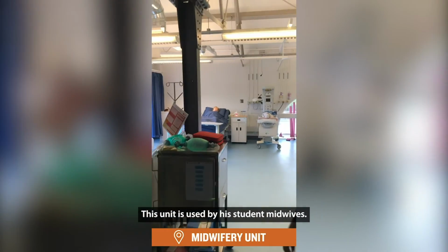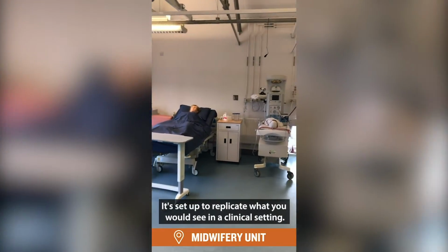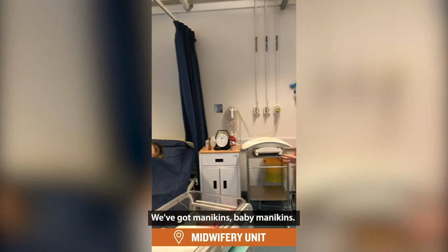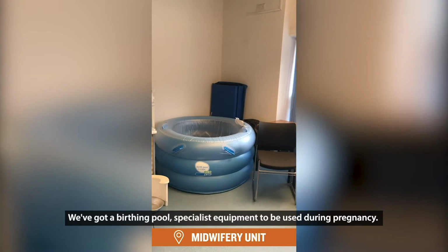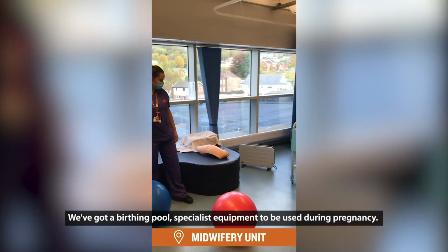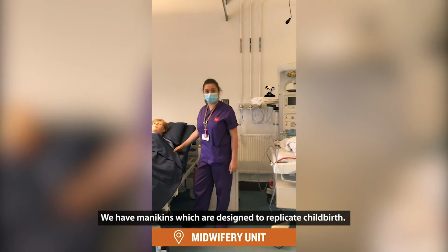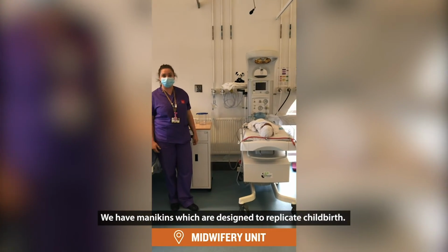This unit is used by student midwives and it's set up to replicate what you would see in a clinical setting. We've got mannequins, baby mannequins, we've got a birthing pool, we've got specialist equipment to be used during pregnancy. We have the mannequins which are designed to replicate childbirth and lots of other specialist equipment used in clinical settings.